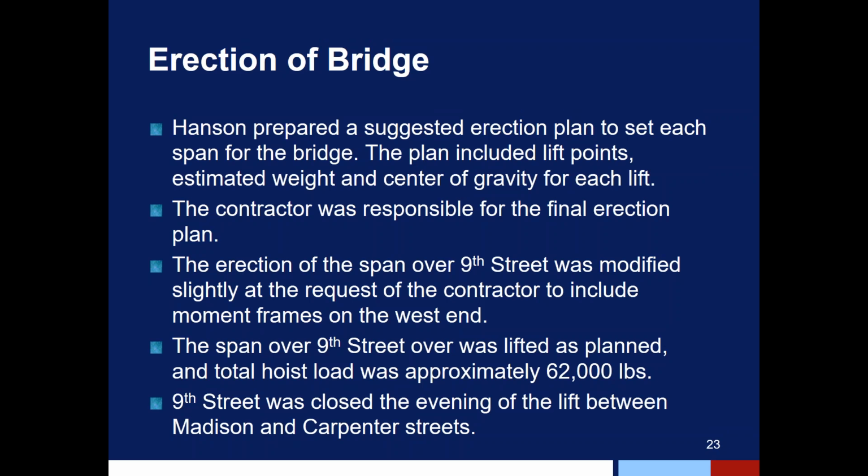The erection of the bridge over 9th Street was modified slightly by the contractor to include the end mullet frame adjacent to the Children's Hospital. Adding this frame to the 9th Street span produced a partial road closure to install that portion of the bridge between the pier and the existing hospital.